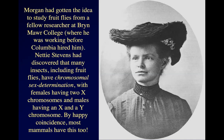In alligators and in turtles, your sex is determined by the temperature at which your egg incubates. If you incubate your eggs a little bit cooler, I think they end up as females. A little bit warmer, they end up as males. I think I could have that backwards, but it's not critical here.